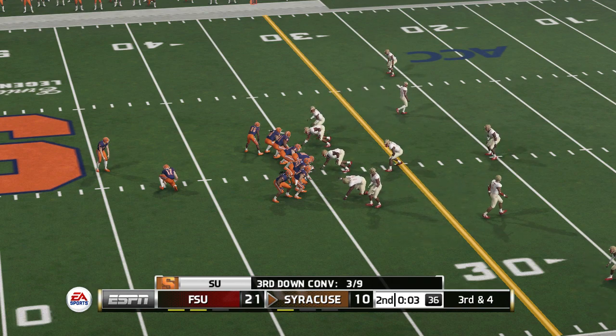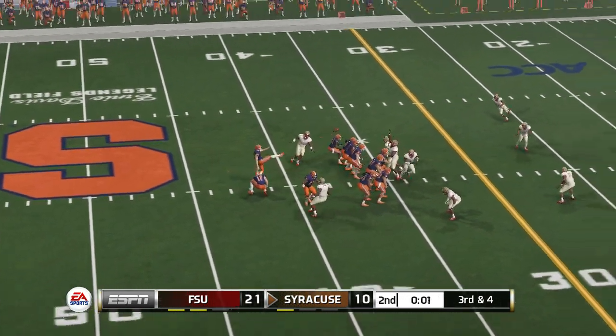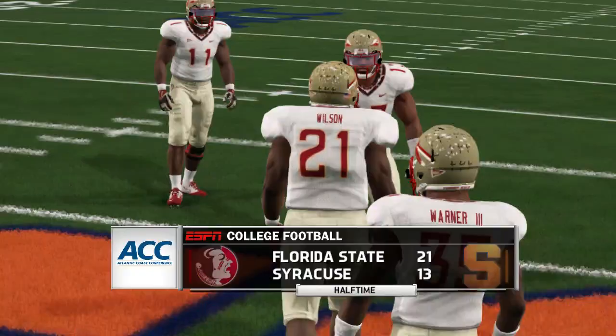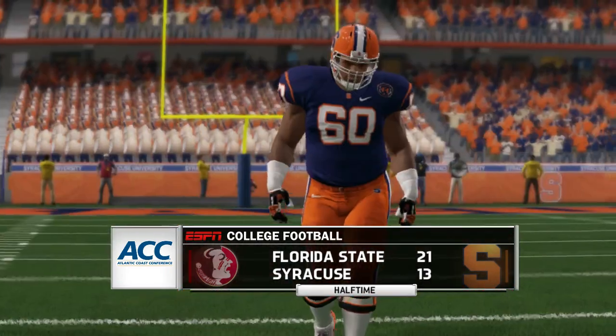So with the half ending, they're just going to try to put 3 points up on the board. The kick is up. It's got the distance, and he got it. We've got a great game here, folks, as we reach the end of the first half. 21-13, Seminoles.